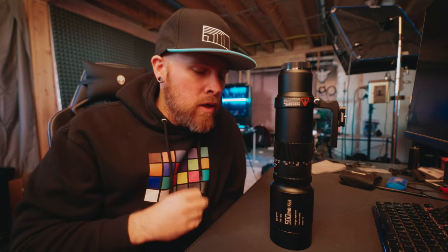But I think that the lack of optical image stabilization will not be too big of a problem because the IBIS on the S5II and the S5IIX are really good. The big thing that I want to do with this lens though is get an epic moonrise shot. It's something I've never done before, at least with a lens of this focal length. And doing a little bit of research about it, it's actually a little bit harder than it sounds.